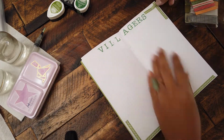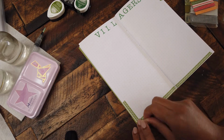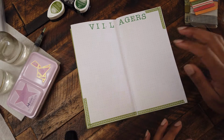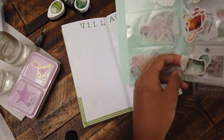I guess my colorway really is just green. I didn't really think it out. I should have mixed other colors, but I definitely just wanted it to be green. It's going to be changing over time. It's not going to look like this every other spread. Well, this is just the beginning. So once we get used to it, it'll change.